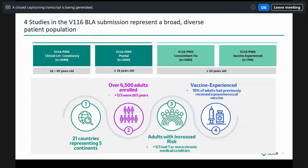The 4 studies in the V116 BLA submission represent a broad, diverse patient population. The studies enrolled participants from 21 countries representing 5 continents. A third of the participants were 65 years of age and older, had 1 or more chronic risk condition, and 18% had previously received a pneumococcal vaccine. Next slide.